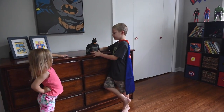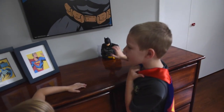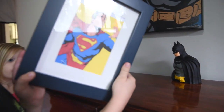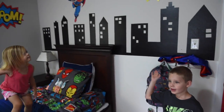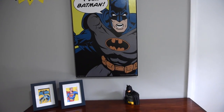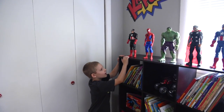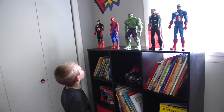And I have a Batman bank, which I put all my money in. See? And my mom made me these when I was a baby, for Batman. So on my walls are Superman and Spider-Man and Batman. My superheroes: Captain America, Spider-Man, Hulk, Thor, and Captain America.